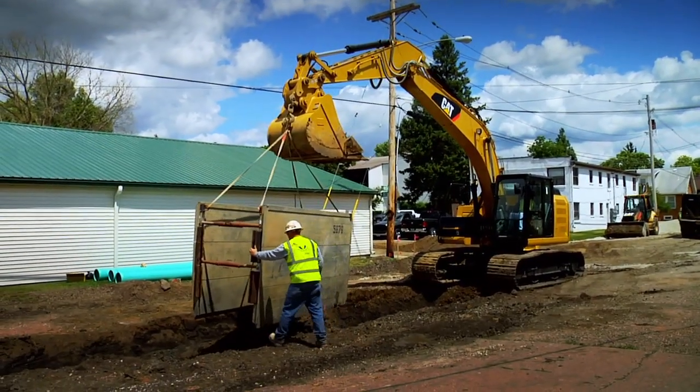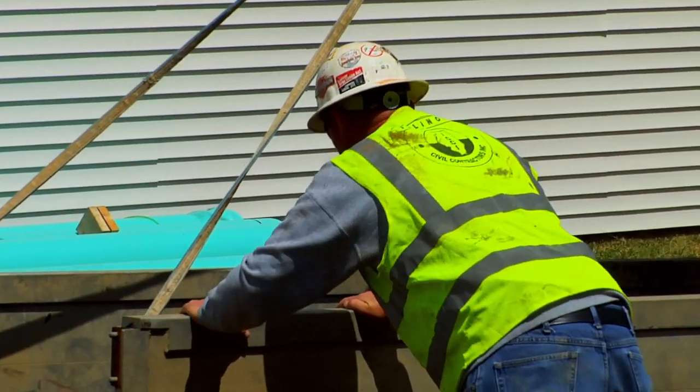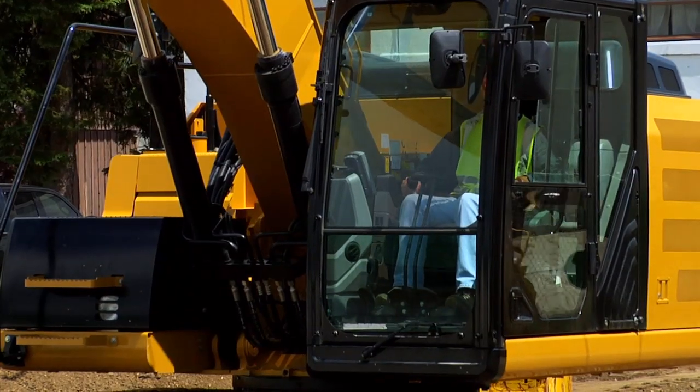You know, you can pick up 16,000 pounds fairly easily and muscle it right into place. This is something you can't typically do with another 20-ton machine. It's the lifting champ in that 20-ton class.